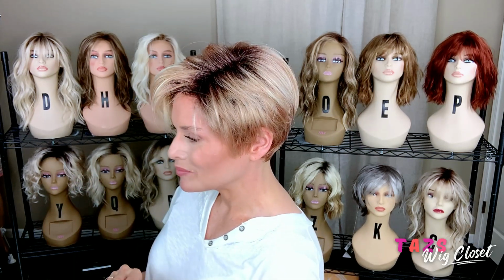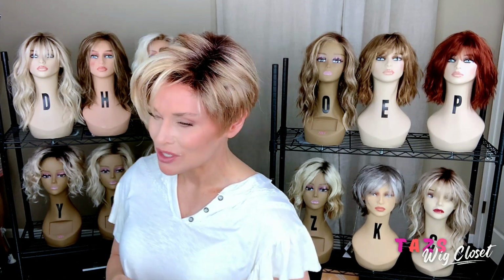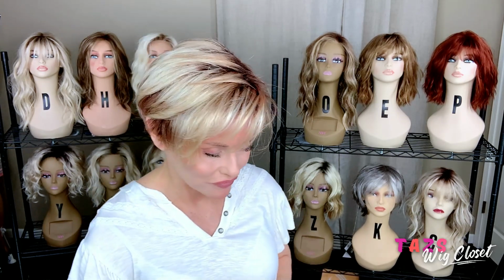So let's briefly touch on this Sparkling Champagne. It's been a while since I've seen this color. Sparkling Champagne is a mix of gold blondes and a little bit of strawberry blonde in there as well. I'm looking at a medium gold blonde with some pale gold blonde highlighting, but I'm also seeing some strawberry gold blonde in there as well. It almost appears to be a rust color. And then all of that is mixed up on a medium to dark chocolate root.